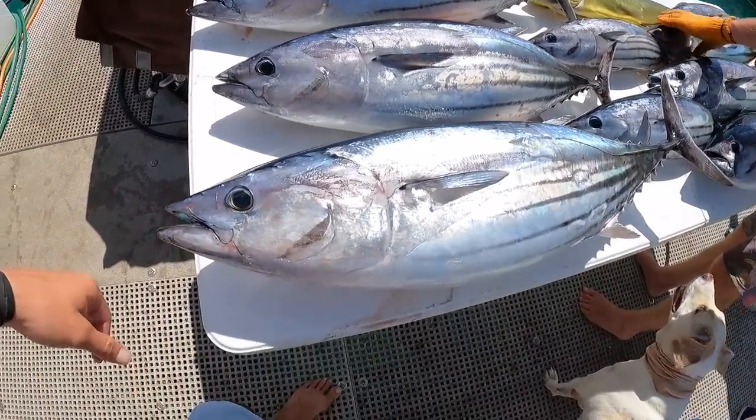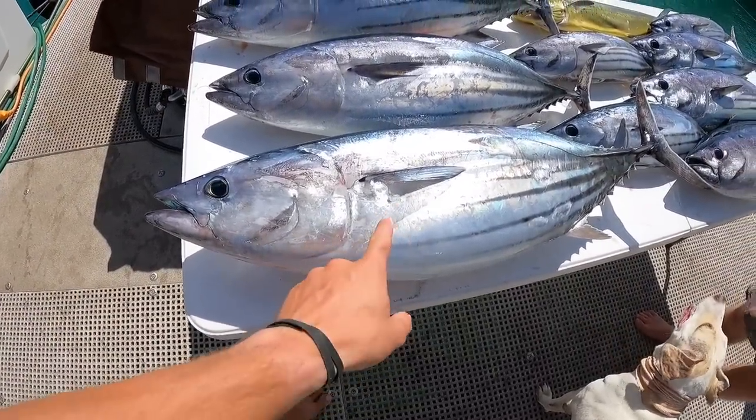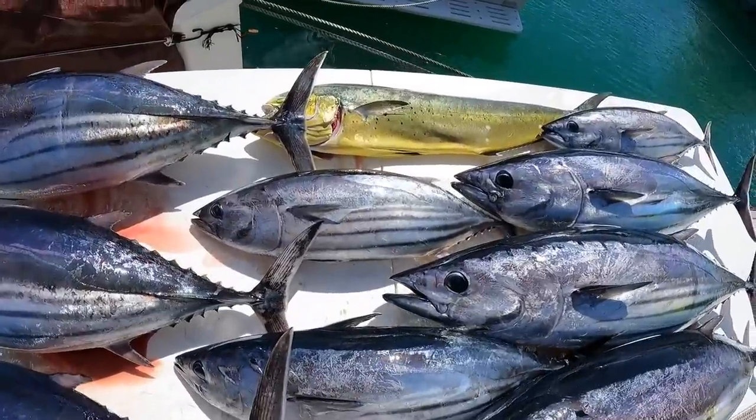All right, guys, so we can get a bunch of photos on the table, and then you guys can pick them up, hold them, kind of however you want to do it. 26 pounds, our biggest. Some pictures there, sir.